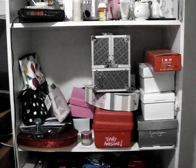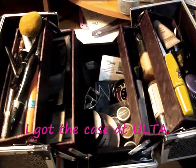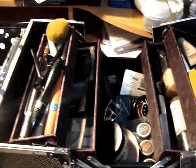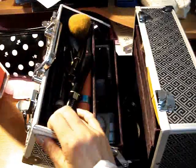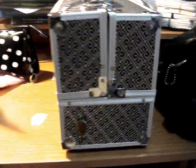Alright, so this is where I put all the makeup. Sorry, it's kind of shaky. Okay, so this is what I have. This is my little case, and this is where I put all my makeup that I use every day. The ones that I don't use a lot, I'll put in different containers. Oh, I think I can't close this. But yeah, this is my little main makeup case.